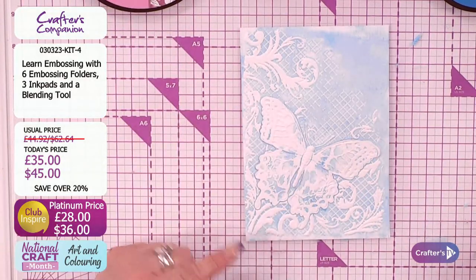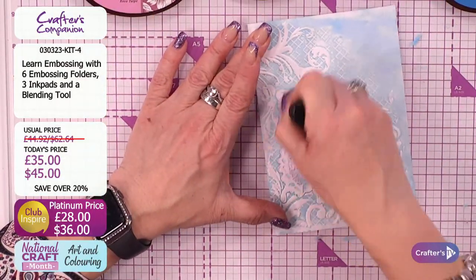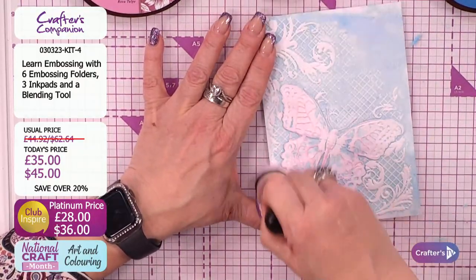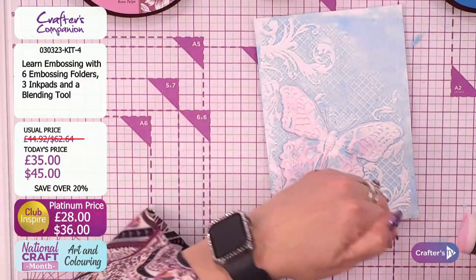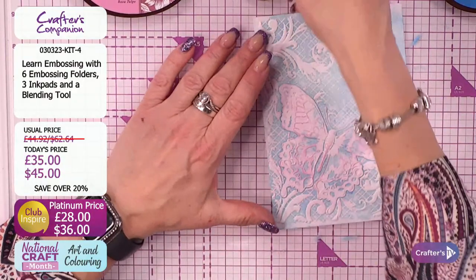So I've got my background piece. I've got the vintagey look going on there. And then I'm just going to take one of my ink daubers and just touch around the edge. And then literally come in and pick up the... So this is the sculptured bit. So the 3D bit is now being picked up with the remainder, and it's not going into the blue because it's the most raised part.